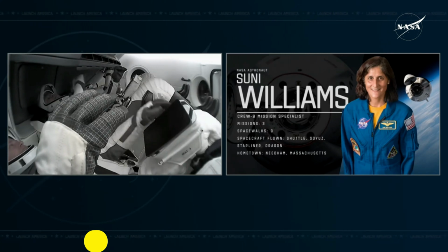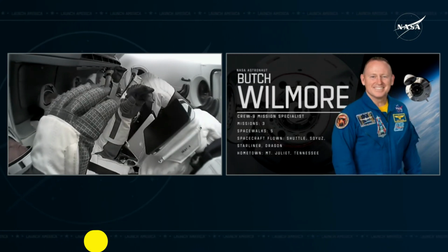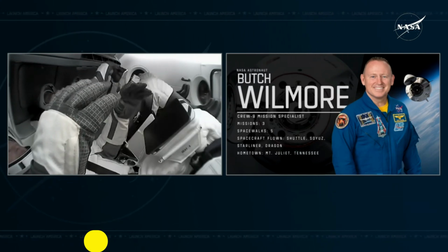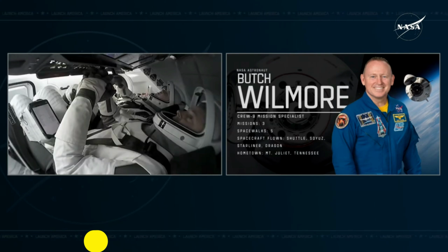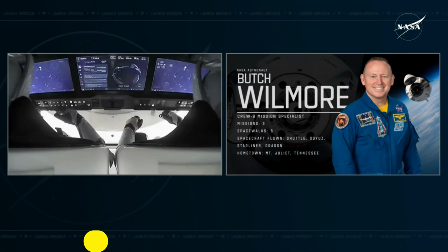NASA astronaut Butch Wilmore is also serving as a mission specialist today. This is his 3rd spaceflight and, just like Suni, logged 286 days in space. He conducted 1 spacewalk and completed 5 over the course of his career, earning him a total spacewalking time of 21 hours, 2 minutes. He's flown on 4 different spacecraft types throughout his career: the Space Shuttle, Soyuz, Starliner, and now Dragon. Previously, the Mount Juliet, Tennessee native served on STS-129 in 2009 and Expedition 41 and 42 from 2014 to 2015.